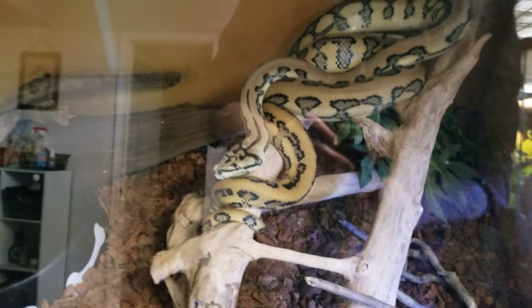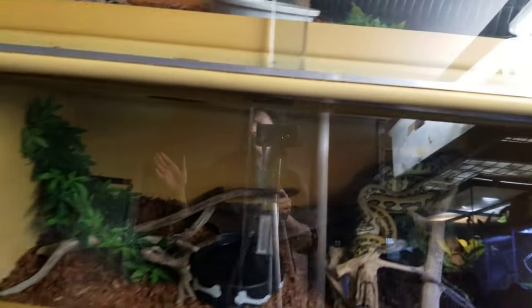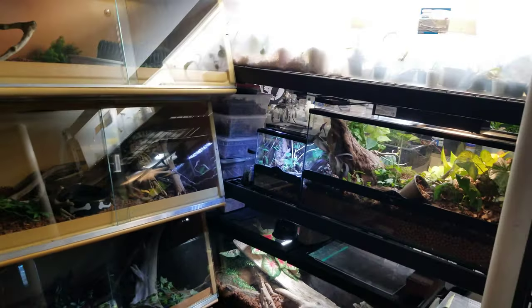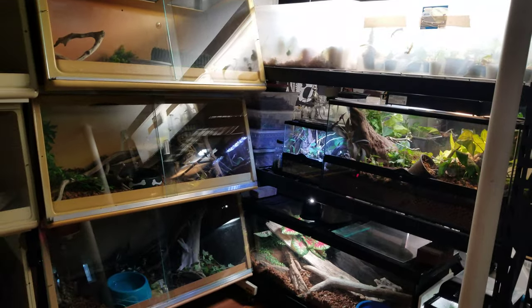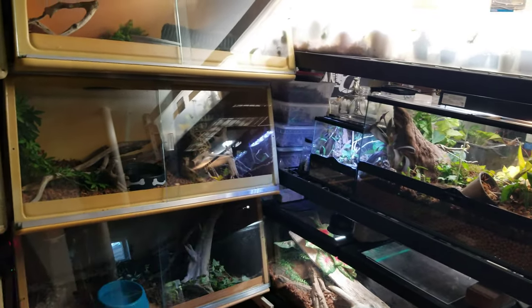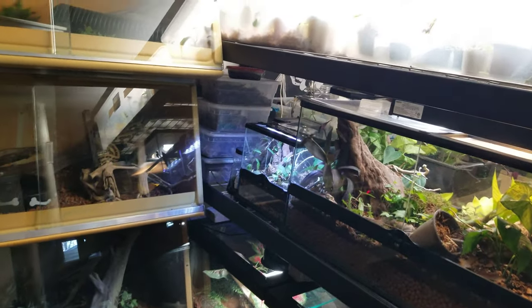Oh, here's Clarice. Hello, Clarice. And let's see, over here I've got my two male Brazilian rainbow boas, and down here I have another Madagascar hognose. So yeah, my snake room is now two rooms. I just had too much stuff. Oh yeah, and I have stacks and stacks of isopods over there. I mean, there's just so much down here, it's not even funny.